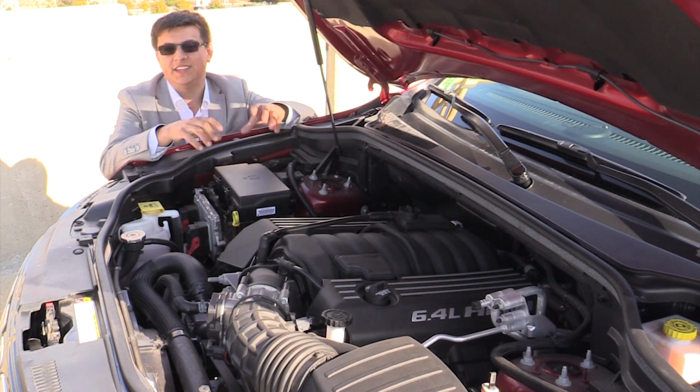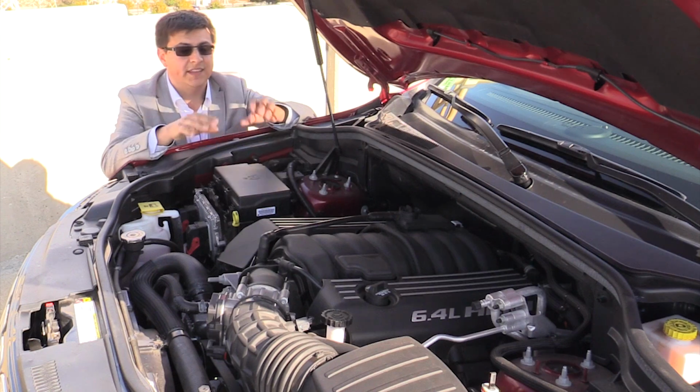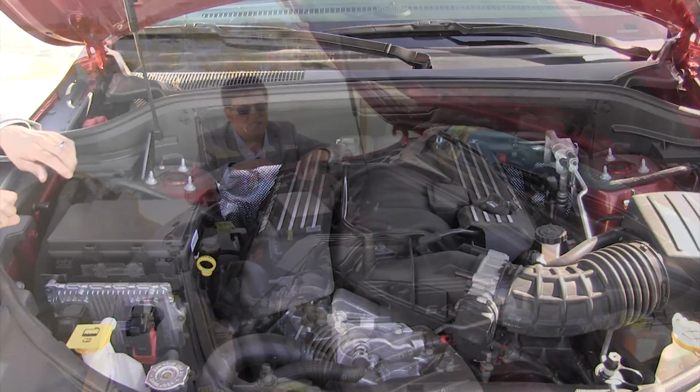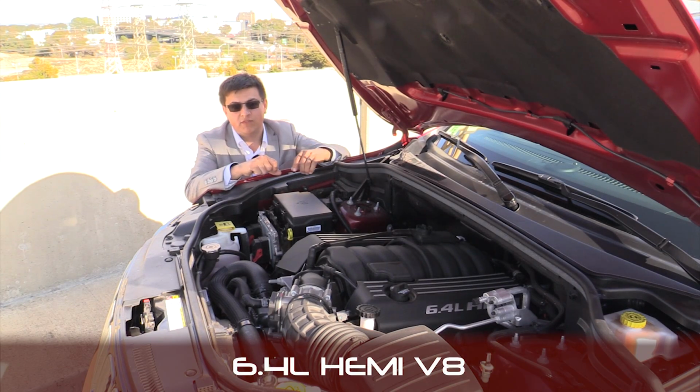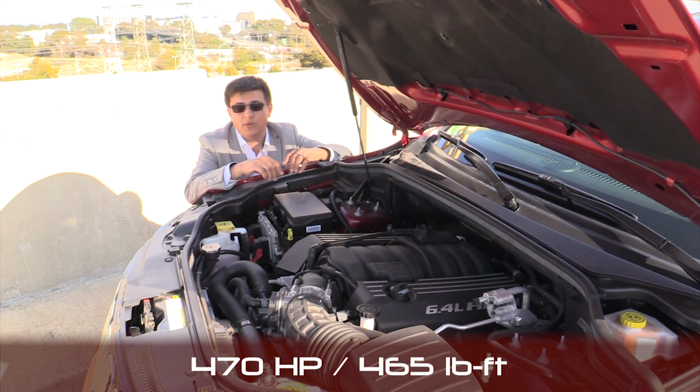The Grand Cherokee SRT is an alternative to and not an imitation of the English and German competition. That's really obvious right here under the hood, because instead of a smaller displacement direct injection forced induction engine, that'd be either a supercharger or 2 turbochargers, you find a massive 6.4-liter pushrod Hemi V8 engine. This engine's good for 470 horsepower at 6,000 RPM and 465 pound-feet of torque at 4,300 RPM.